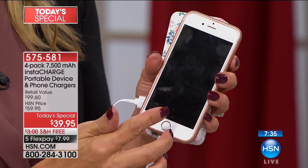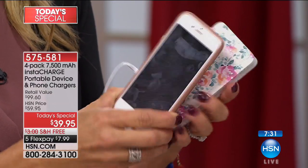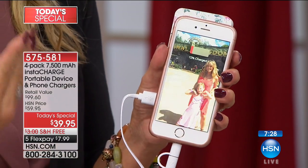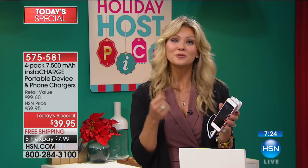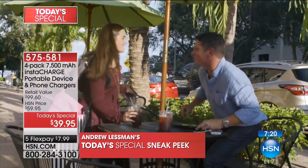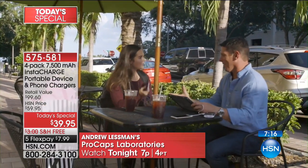Now, don't worry if the screen goes black, that's not a problem. It's just conserving energy, so you can go back and continue charging again and again and again, because your phone doesn't have to be lit up in order to be charging. So the beautiful part about it is that now you've got 3 devices that you can charge simultaneously, 1, 2, 3. And then also, if you're out and about, I love this.